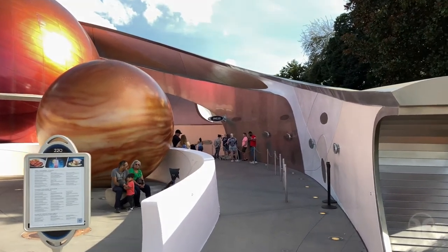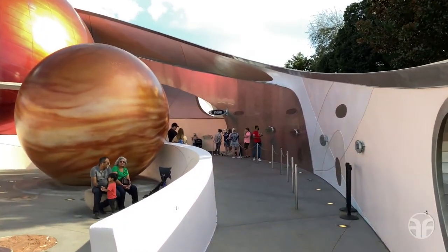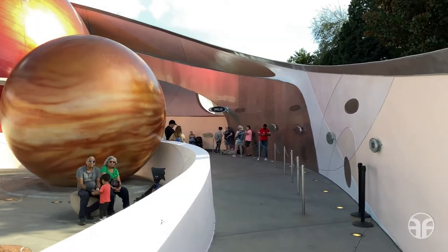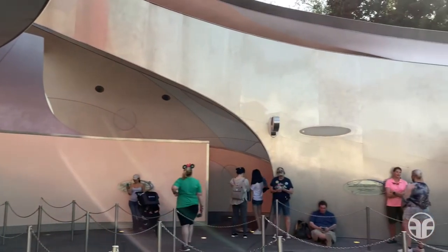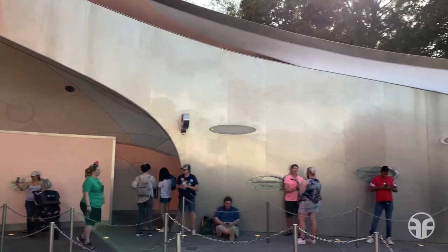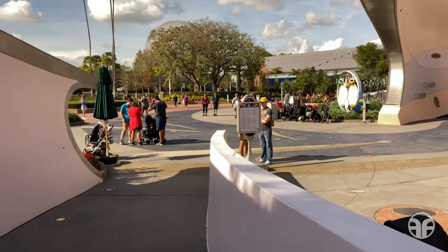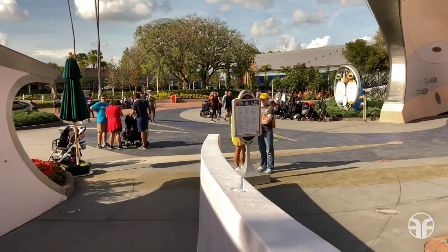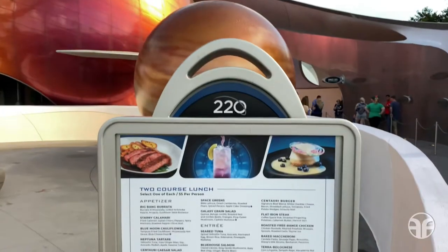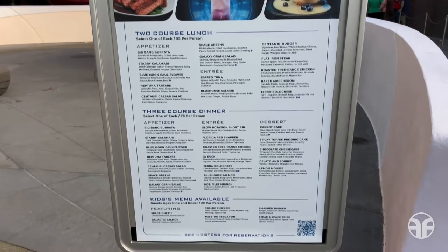As it turns out, this table service dining experience is extremely popular and reservations sell out immediately. The restaurant's interior will be a different video for another day. But we could still go back and look at the menu and see what they serve inside. We'll look at the three-course dinners with the entrees they have to offer.